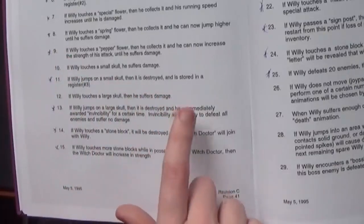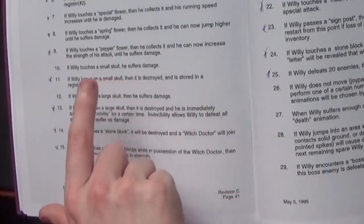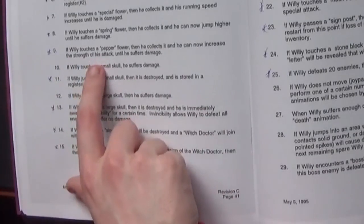If Willy touches a special flower, then he collects it and his running speed increases until he is damaged. If Willy touches a pepper flower, then he collects it and he can now increase the strength of his attack until he suffers damage.